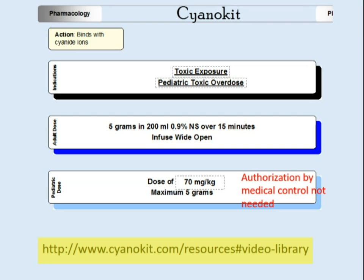There is a link listed, and you also received it via separate email, to the Cyanokit reference video library. I suggest you review that, particularly the first two-thirds of the video, which has to do with the review of cyanide poisoning, and also contains a demonstration of how to mix the medication and administer it.